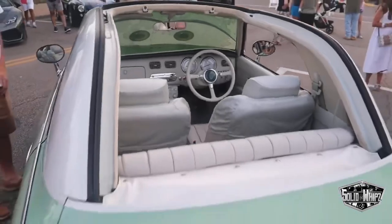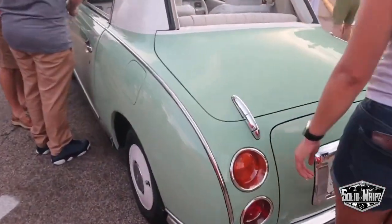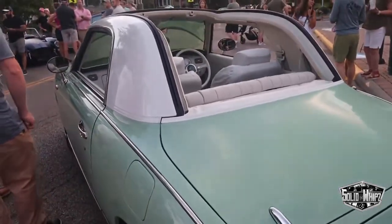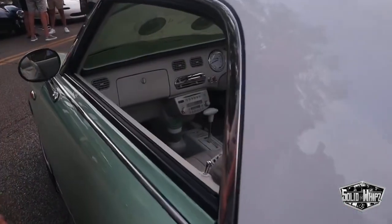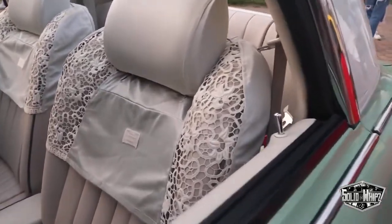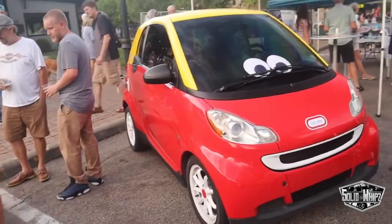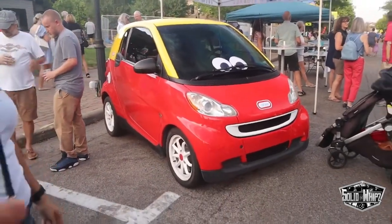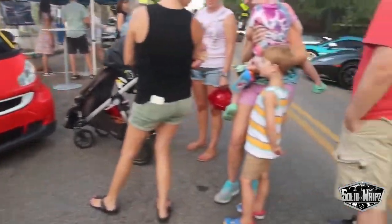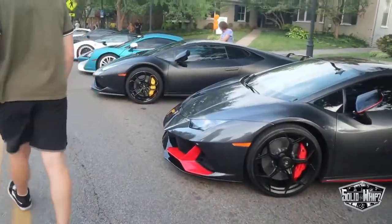Found a car for you. I didn't even know it was a convertible. It's a Nissan. What did you say it was? A Nissan Figaro. It looks nice. Them look like draws. That looks like my grandma curtains. I wanted one of those. Put some floats on it. Nah, we don't ride spinners. We ride floats.